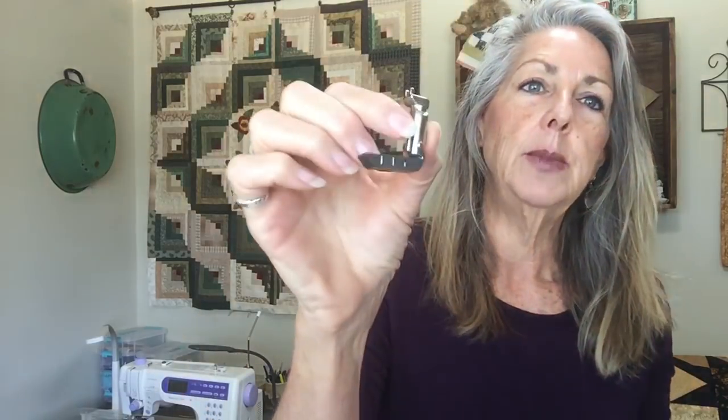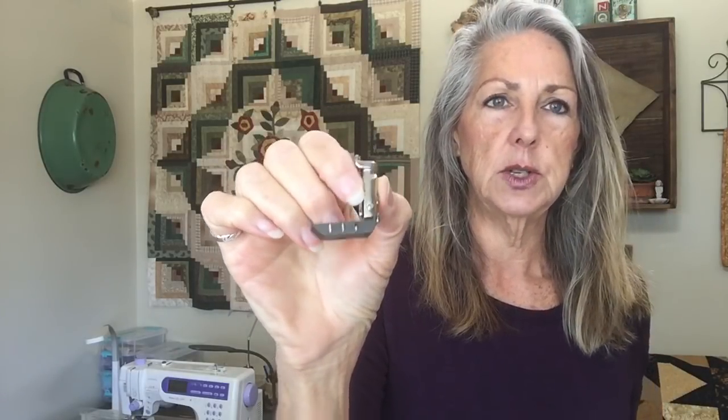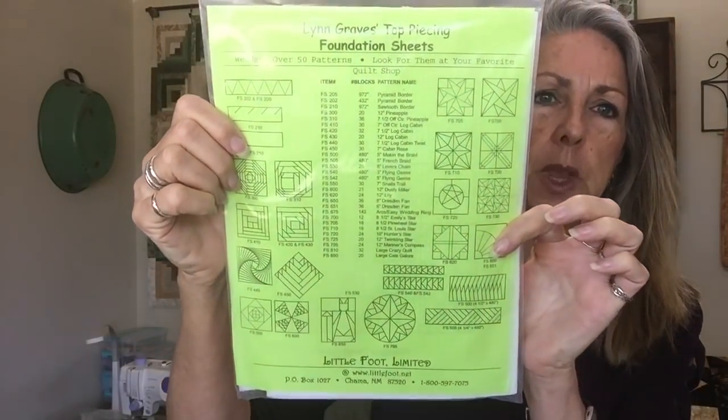It is a little bit different, after I did it the way that I just did last week, and this one looks a little complicated. Judith also gave me the 1/4 inch foot, because she said she doesn't need to use this foot. This is called the little foot, and you can find them. It's a thing that was around probably 25 years ago. So Lynn Graves, if you're interested, there's a lot of different things. I was going to buy the foot, and I was telling Judith, and she said, oh no, take mine.